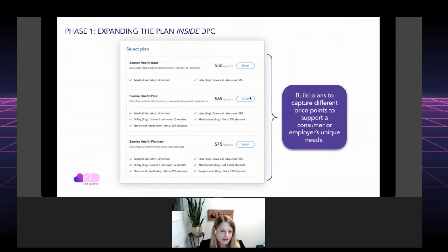Again, some of you have one all-inclusive plan that completely stays supported. Some of you have multiple plans, and we see you build those out in Hint OS at different price points. So we've got one example here of a basic plan, $50 PMPM, unlimited medical visits and some low-cost labs, all the way to a more comprehensive plan that might include more services under that PMPM. So giving you that flexibility, making the plan building more robust.